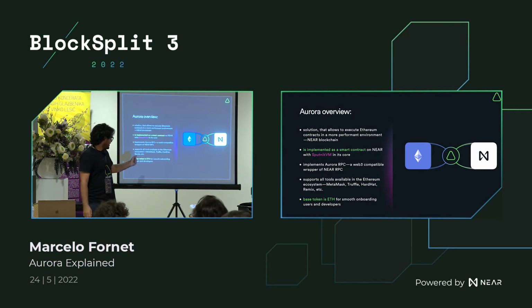So one important thing is the following. These are Near transactions. So Near transactions require Near gas to be executed, and Near gas is paid with Near, not with ETH. But we'll see how we managed to make this possible.